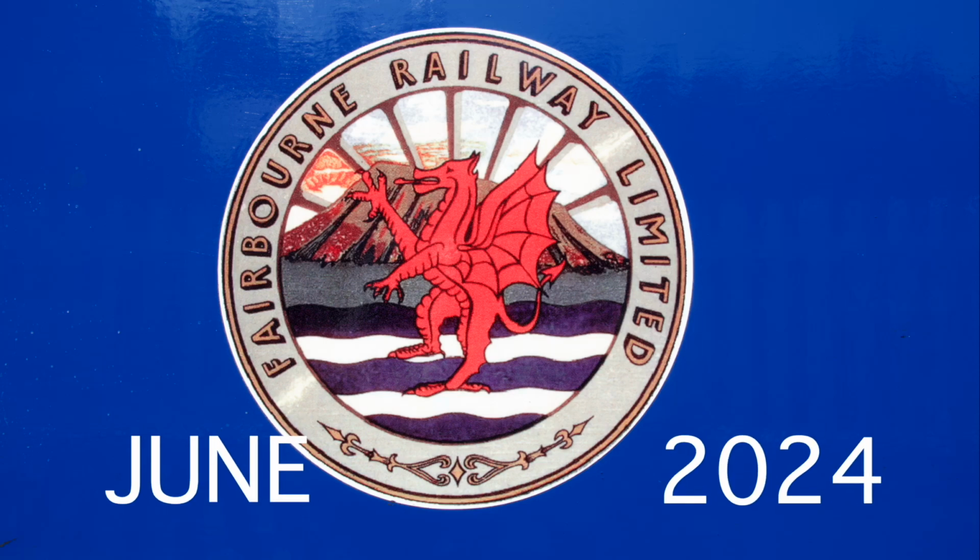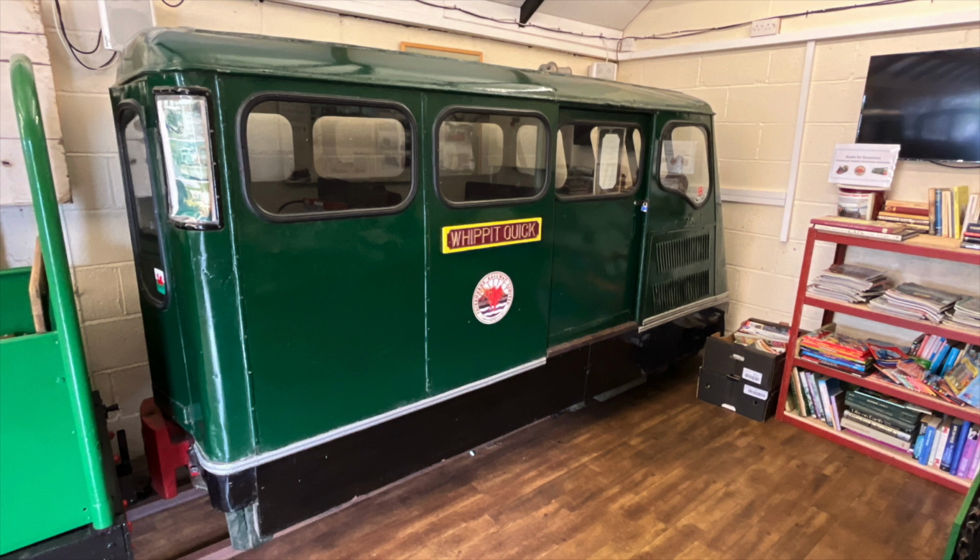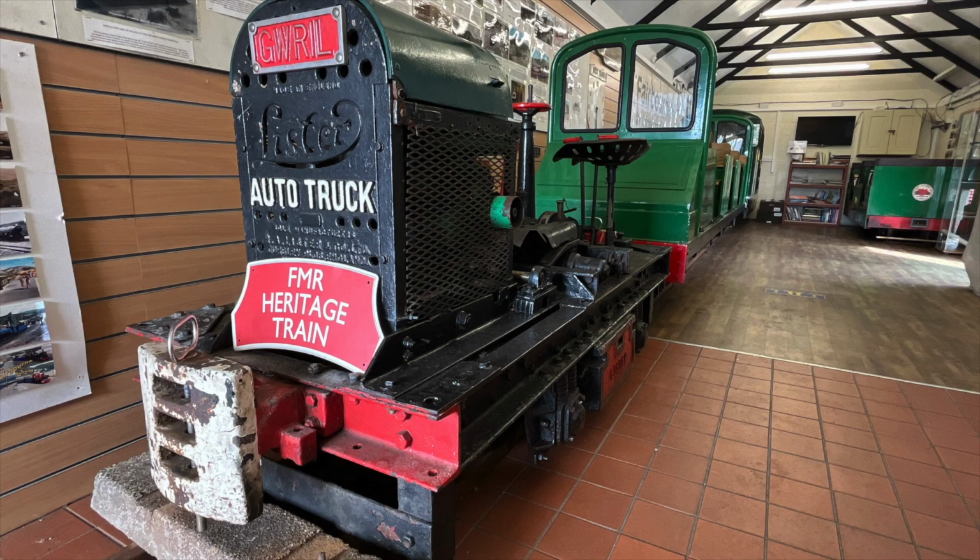Fairbourne Railway, Wales, June 2024. Entering the stations through the museum, we see Whippet Quick, a Lister rail truck petrol locomotive, the Lister auto truck.